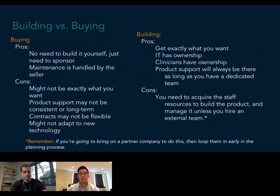Also, you might get locked into contracts, right? They might not be very flexible. Sometimes technologies are built a certain way and they can't integrate with newer systems, right? And so technology might not be as flexible as you'd like it to be.